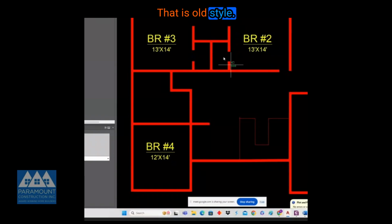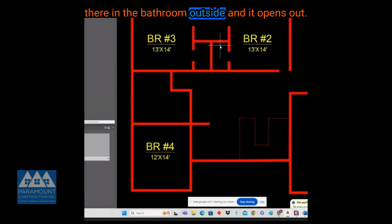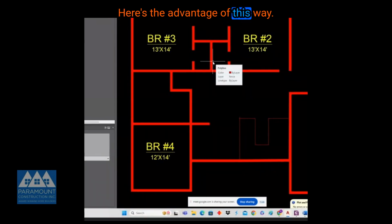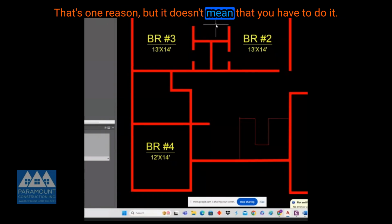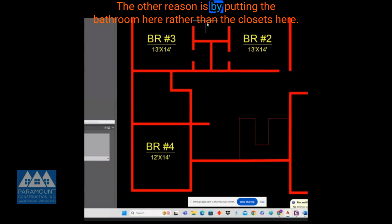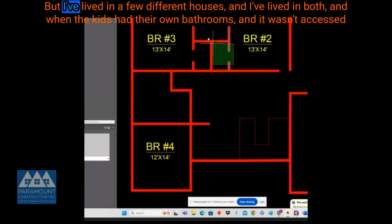There is the old style. I've seen new plans like that, but yeah, you can have it the reverse where the closets are up there and the bathroom outside and it opens out. But here's the advantage of this way. One, I would say 90% of people would rather have it this way. That's one reason, but it doesn't mean that you have to do it. The other reason is that by putting the bathroom here rather than the closets here, we can then put a window into the bathroom. That's great.